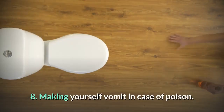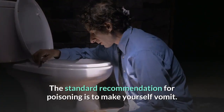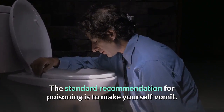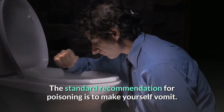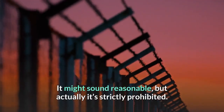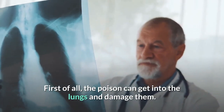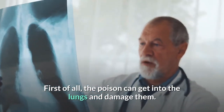Number 8, making yourself vomit in case of poison. The standard recommendation for poisoning is to make yourself vomit. It might sound reasonable, but actually it's strictly prohibited. First of all, the poison can get into the lungs and damage them.